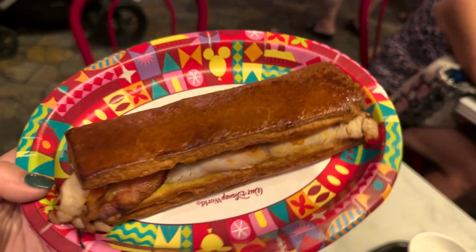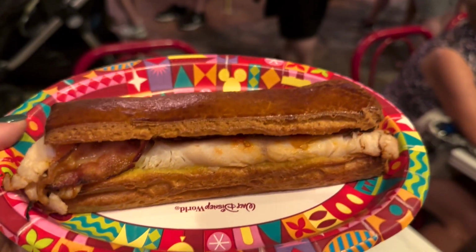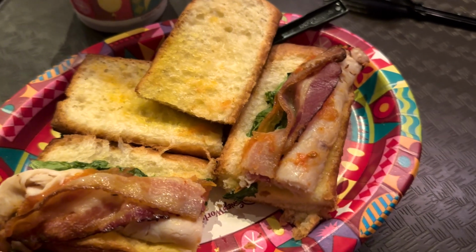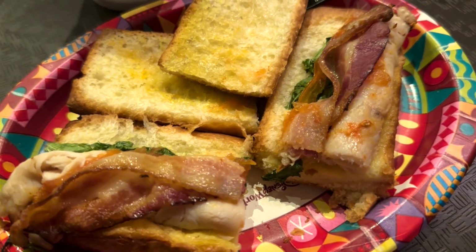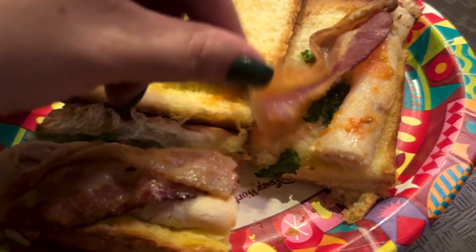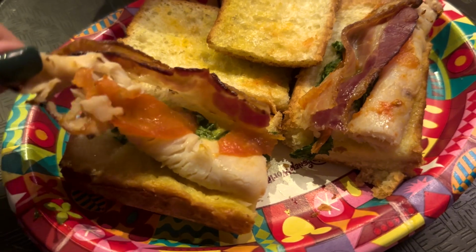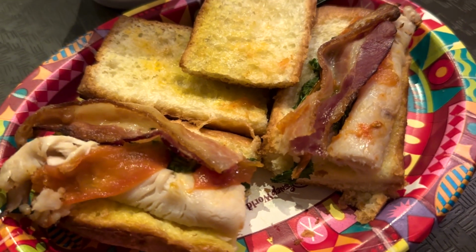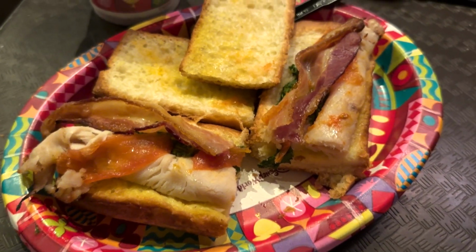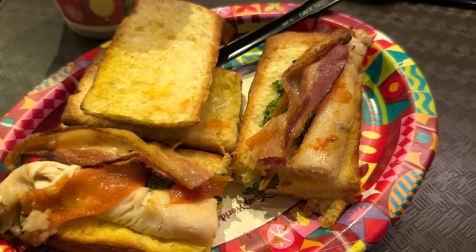It's nice and warmed up. The bread looks good, smells good. Let's open it up and give it a try. Here it is opened up. The bread is very buttery. However, there's definitely a lot of bread and not that much meat. We have like 1 strip of bacon that I cut in half, and it looks like 1 slice of turkey and like the saddest bit of tomato. That's a little sad because this place is normally very good.